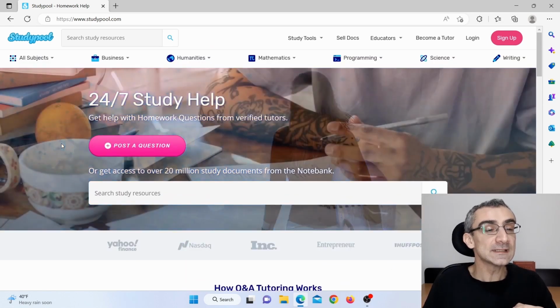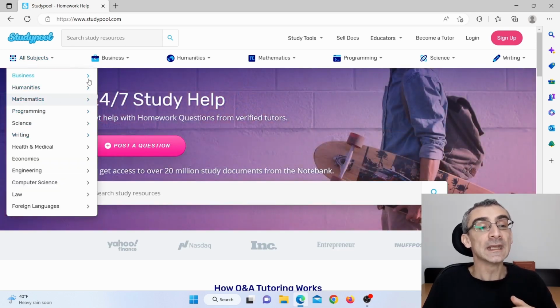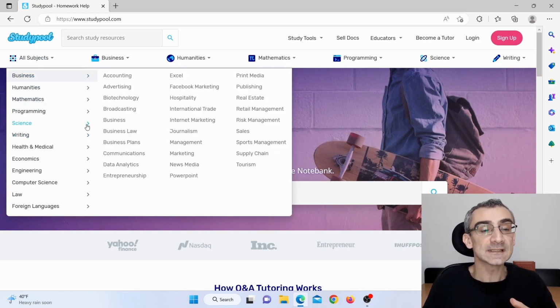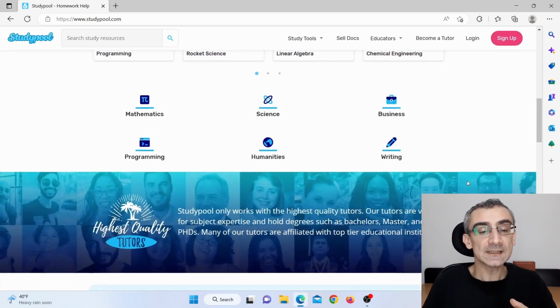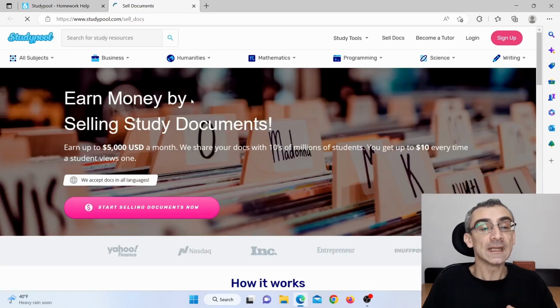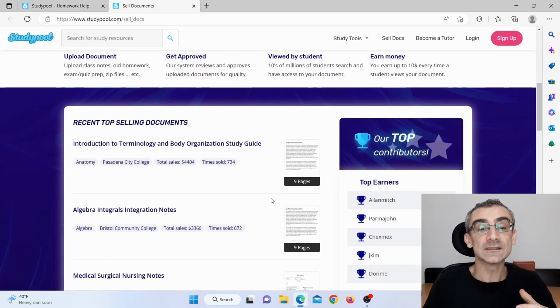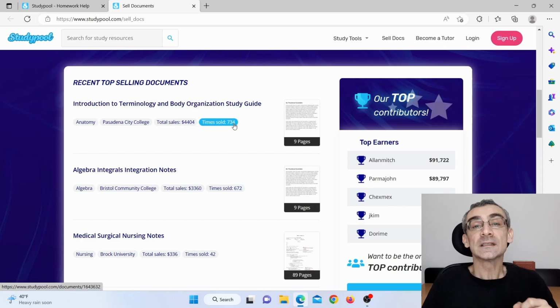And here you can see all the categories: business, humanities, mathematics, programming, science, and so on and so on. And when you click here you can see subcategories, okay? And when you scroll here you can see you can even sell documents. All you have to do is just click here on sell documents, and here you can see how you can sell these documents. For example, this document here is 9 pages. It was sold 734 times.